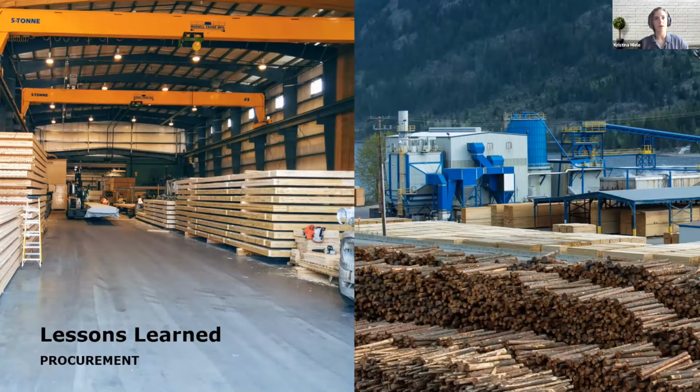Procurement is another big one. We've learned a lot about different types of procurement and getting the fabricator involved early to really understand the constraints, what size panels they can deliver, how wide the panel is, what the connections might look like, when the panels are available, and looking more into the fabrication of a building early on in the design, more so than you would for steel or concrete.